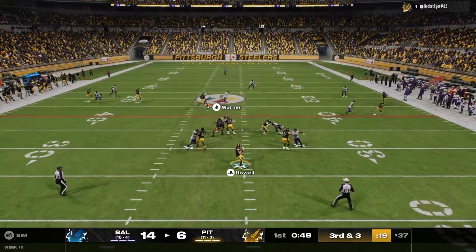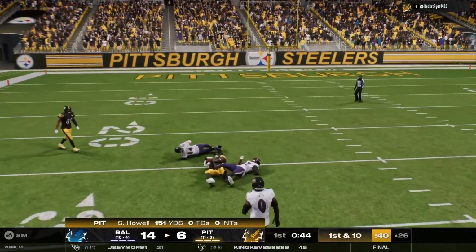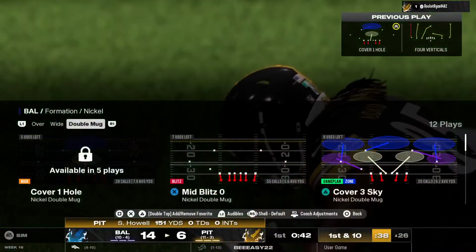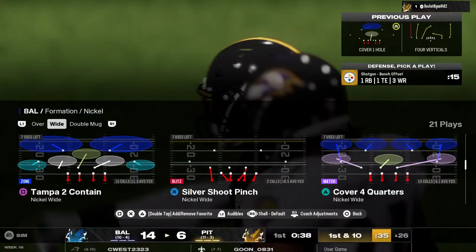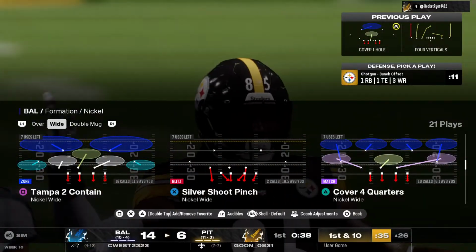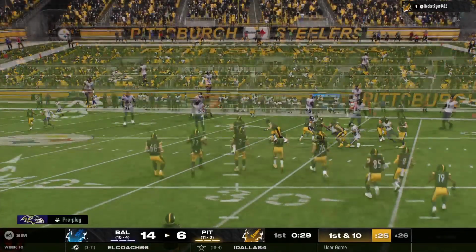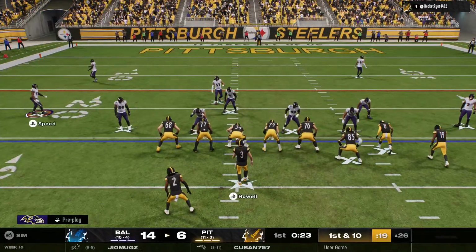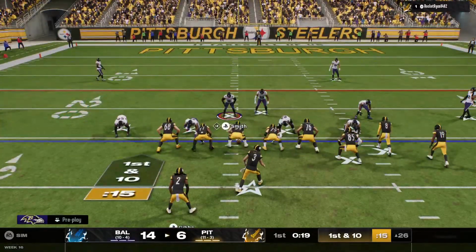From the gun on 3rd down, Howell. He's going to rifle one deep left side. And that's caught inside the 30. And he'll be taken down, but he does have first down yardage. Might want to remember that 3rd down play, 37 yards. So in Raven territory now. Here's a 1st and 10 at the 26-yard line.